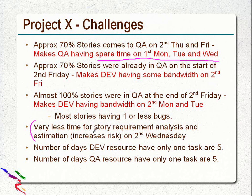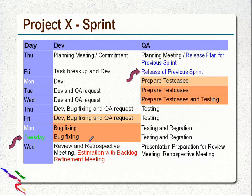Now this is one point: very little time for story requirement analysis and estimation increases risk on the second Wednesday. So if you see, this is the busiest day for the teams. And there is very little time for estimation because it needs analysis also. For proper estimation, one has to do proper analysis. And there is a review and retrospective meeting also.